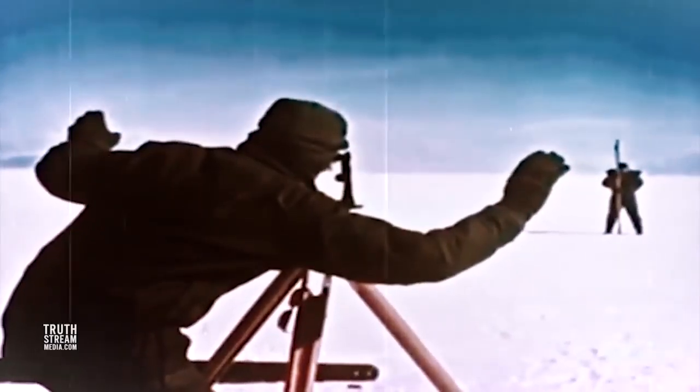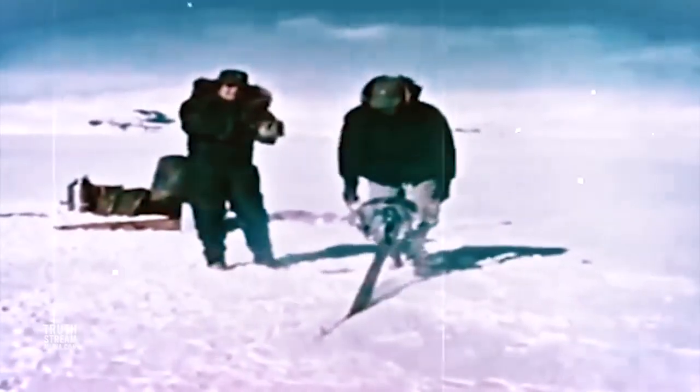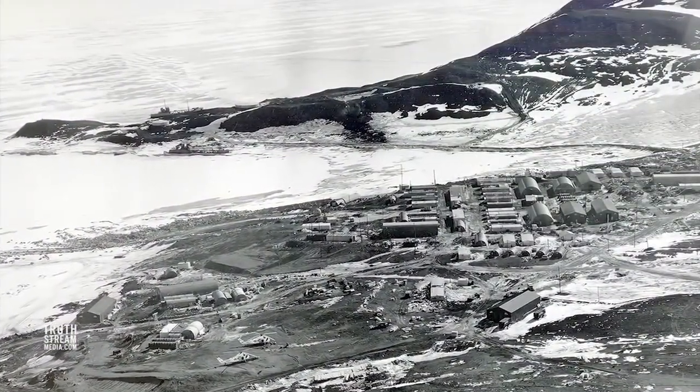In less than 1 month, pilots of EX-6 mapped and photographed over 1 million square miles of territory. Operation Deep Freeze created a never-ending permanent mission for the military amid a climate of international cooperation. The opportunity for cover and secrecy was astounding.